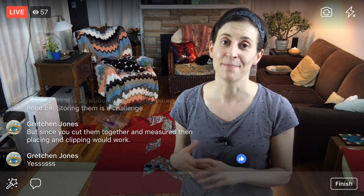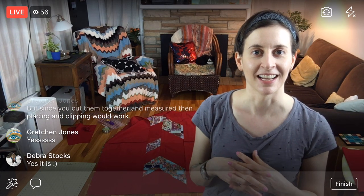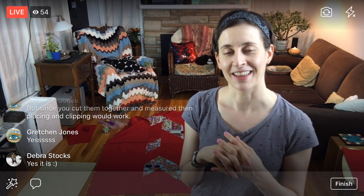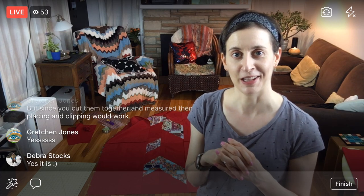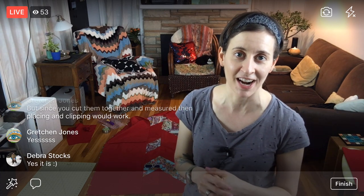Ooh, I do actually have some mending to do as well. I have a couple of holes in a linen shirt that I like, so we might do a mending. That could be kind of fun too, just mending up a little hole. So I don't know, I'll have to see what we feel like, but Friday will be Finish It Friday.